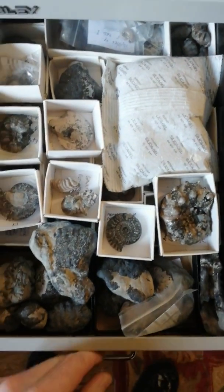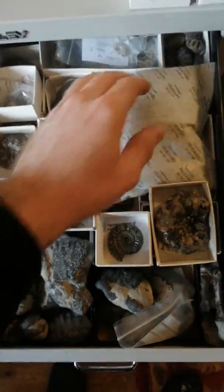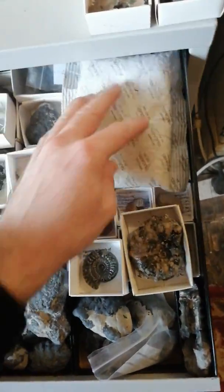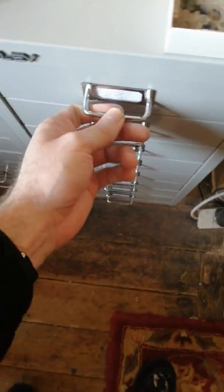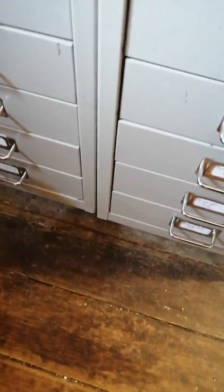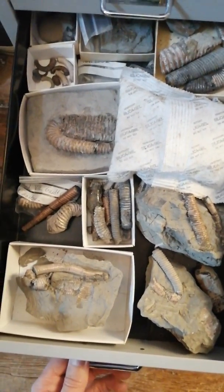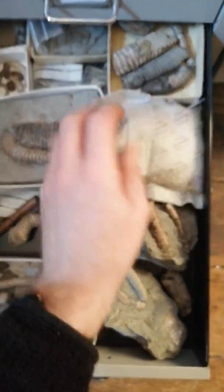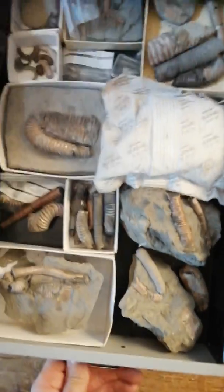Here's another drawer of ammonites from the upper Gault. And this bag here is silica gel, which is really good for keeping things dry, especially where you've got pyritized specimens. And perhaps the most fun drawer is the drawer of heteromorphic specimens in here. Again, silica gel to keep the pyritized specimens nice and dry.